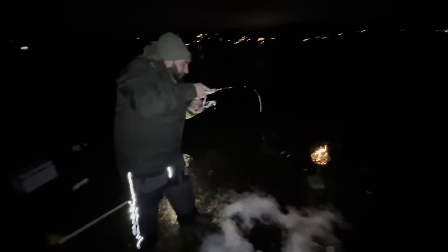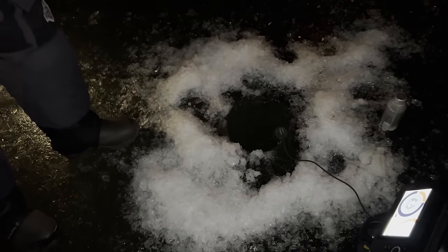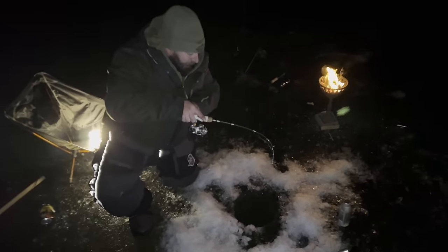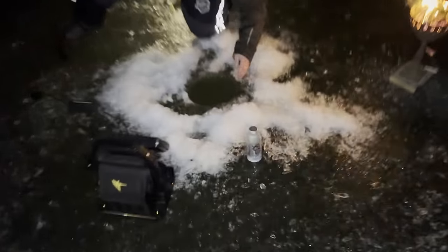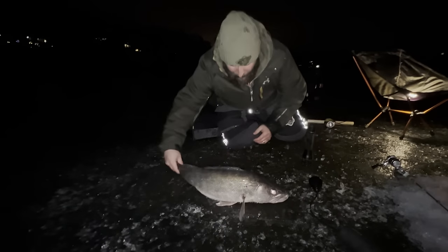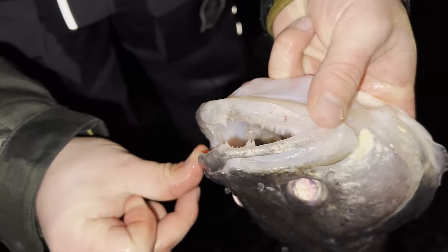Can get him on this small pole. Oh man. I'm gonna let him fight. Might be my personal record walleye. I caught that on a panfish. Oh my gosh. What? That's a walleye? Yes. Look at the teeth. Wow.